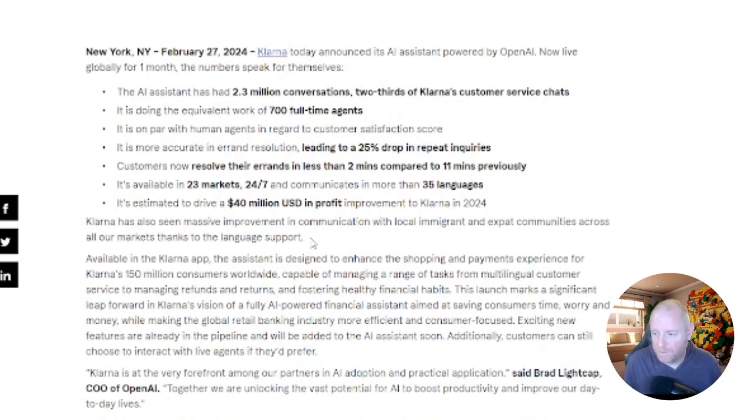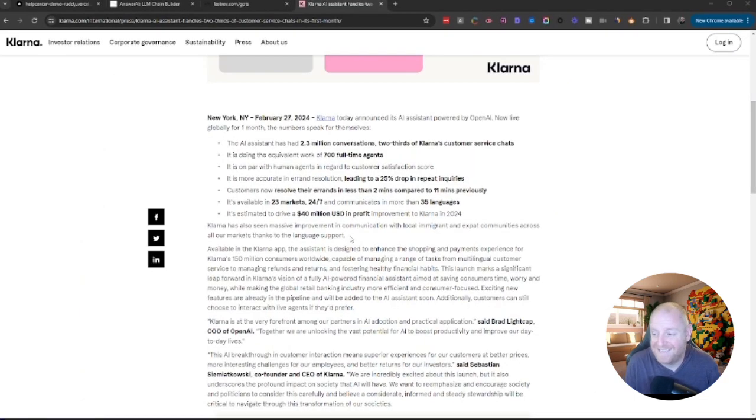Responses are on par with human agents, and it's leading to a 25% drop in repeat inquiries. Overall, this is estimated to drive a $40 million profit improvement for Klarna in 2024. And these numbers aren't surprising to me because with customers that are building chatbots on top of AnswerAI, they're able to get very similar results.